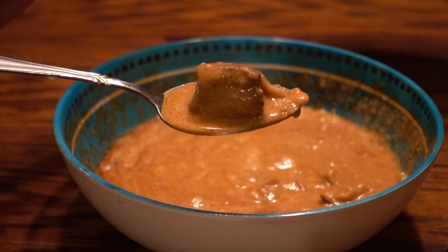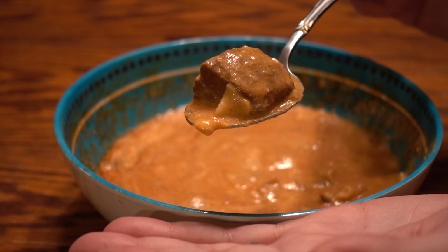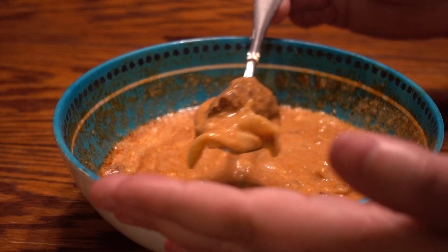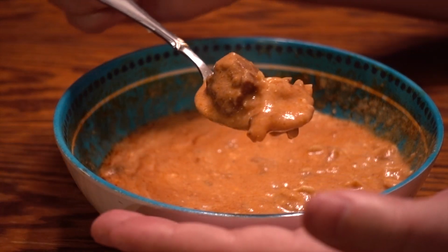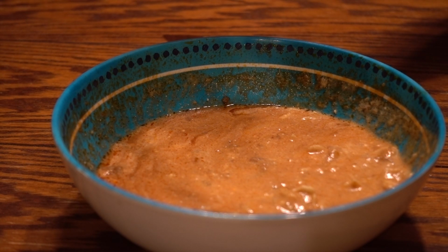Sorry, these huge chunks of beef, I have not properly been displaying them to you. Oh man, check that out. I cut up like a whole, I don't know, 3-pound chuck roast to put into this thing, and it created a ton of meat. But my wife ate most of it, sadly.